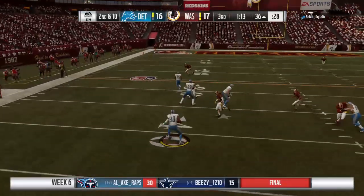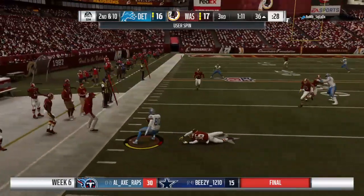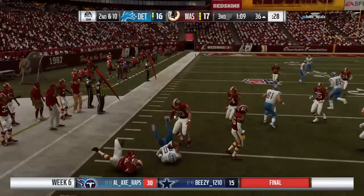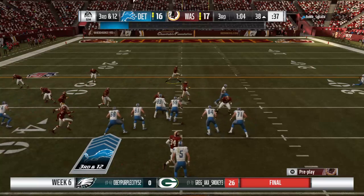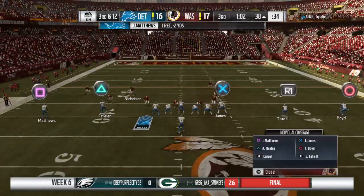And 2nd and 10, he'll look to throw again. Left side, caught by Matthews. And this play will be blown up. He'll lose yardage back at the 38. It's a loss of 2, now 3rd down.